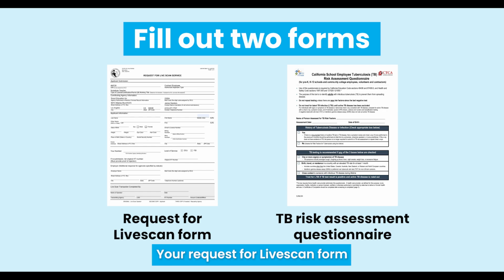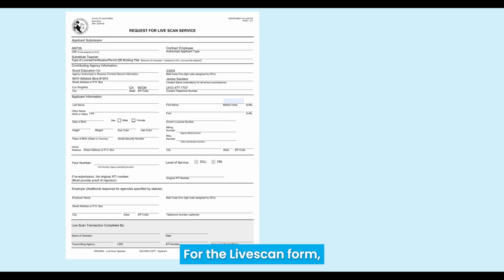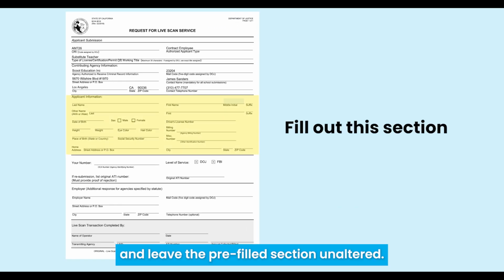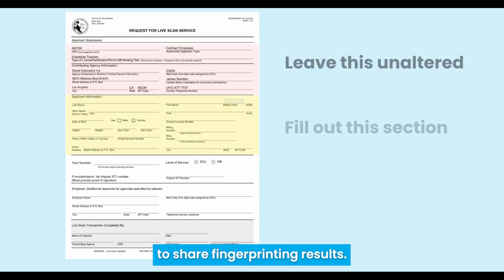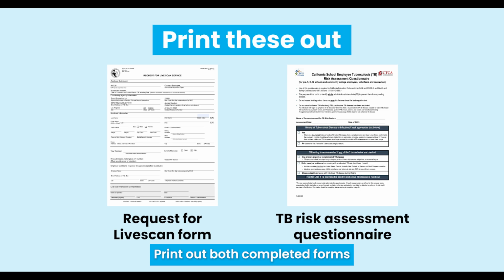After your interview, you'll fill out 2 forms, your Request for Live Scan form and TB Risk Assessment questionnaire that is provided in your email and applicant portal. For the Live Scan form, fill out these sections and leave the pre-filled section unaltered. Please note that you cannot use a live scan form you have completed previously because the Department of Justice does not allow organizations to share fingerprinting results. Print out both completed forms so you can bring them to your appointment.